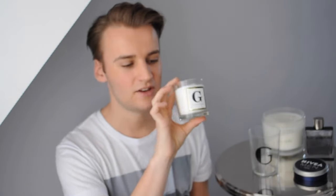This is the candle, which I absolutely love. It's really simplistic, but it's got a G on it, which I absolutely love, and it will look so good in my university room as well as my bedroom at home. And they just really got me with the fact that it had my letter on it. And also, the cherry on top is that it actually smells amazing.